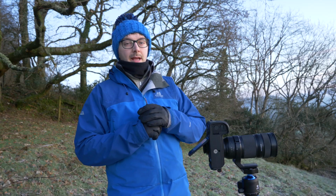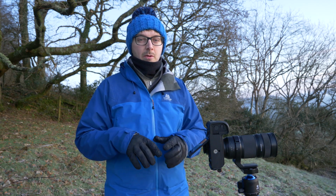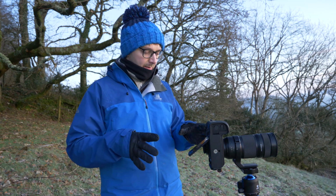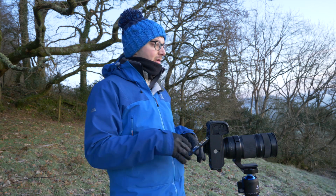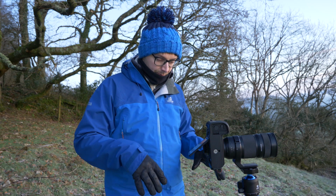So panoramas can be quite difficult to get right, but the biggest thing you need to worry about is your tripod. You could have a leveling base on your tripod, but they're quite expensive and a lot of people don't use those. I don't use them either. I don't do a great deal of panoramas, so when I do, you have to make sure that your tripod is completely level.